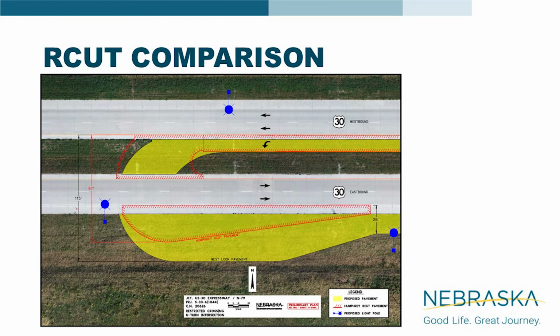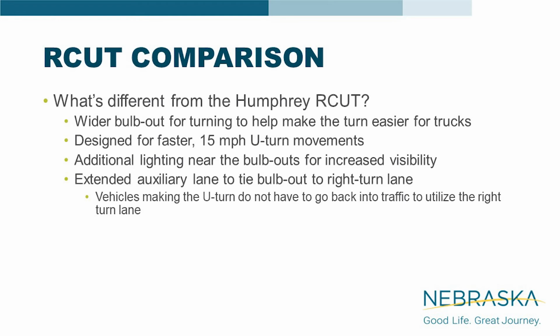And so what we did was we designed this for 15 miles per hour. We flattened this out a little bit more. So we believe the trucks will be able to make that turn and utilize the bulb out more and be able to go a little bit faster than they can at the Humphrey RCAT, and be able to get across the lanes of traffic a little bit sooner. We also added some additional lighting near the bulb outs for increased visibility.